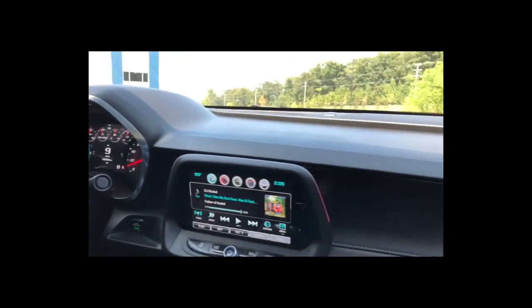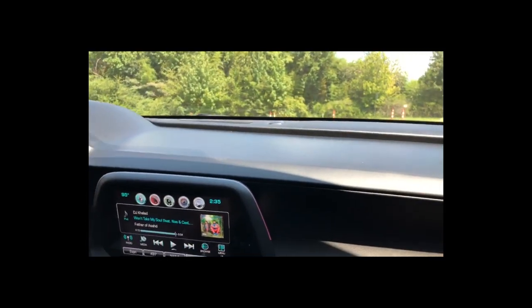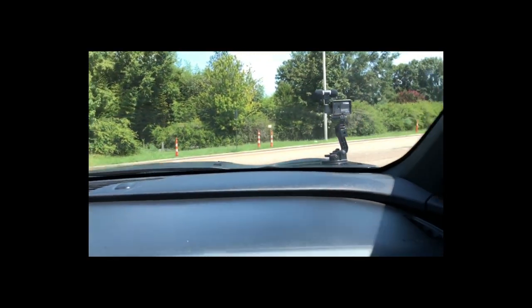Camaro owners, they kind of drive crazy. Hey, you know, we way better than Mustang. Oh man, y'all hear that, Mustang Nation? Mustang right there.